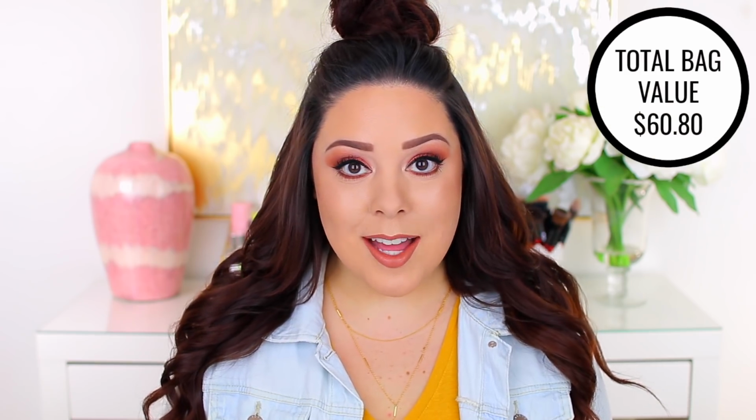Okay guys, that is everything I got inside my bag. I don't want to be obnoxious because I'm overly excited. I think it's partly because I drank a lot of coffee. I am so excited about this bag. I feel like my past few bags have been a little disappointing or not super exciting, but I am genuinely excited to try every single product in the bag this month.